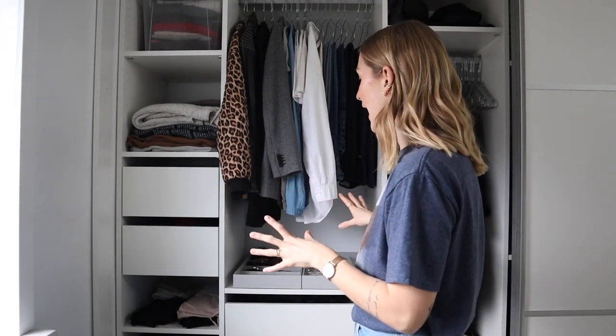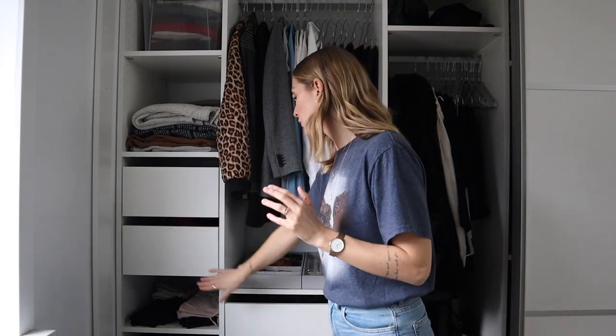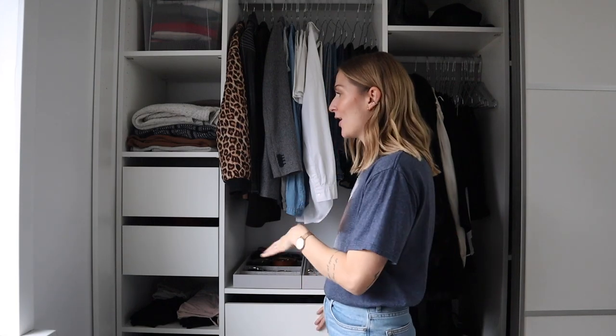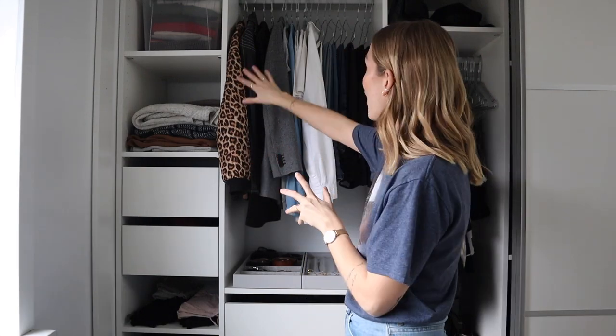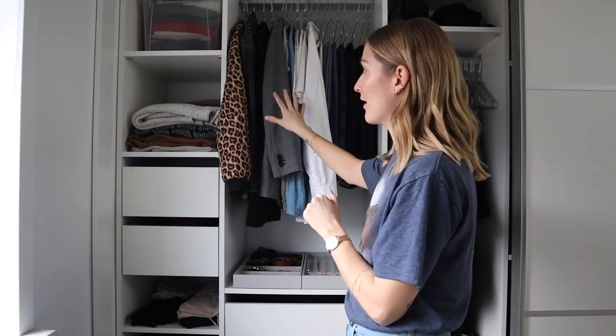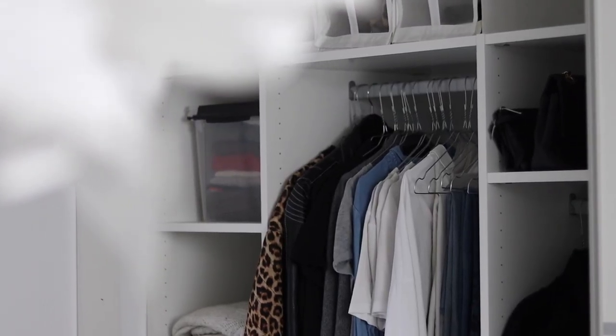So the way that I've chosen to design my side of the closet. In our old house, we kind of had all of our undies and everyday wear separated, but now we have all of those things together. So that's why I have a few drawers in here, because I needed some space for my nightwear and my socks, my undies, my sportswear as well, because we needed to fit everything inside one wardrobe. So up here I have all of my everyday wear. This is my winter capsule wardrobe that I've got going on right now.